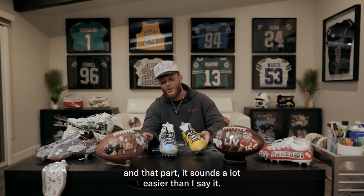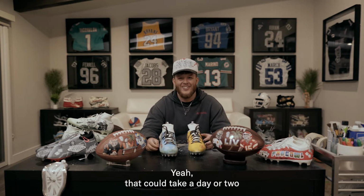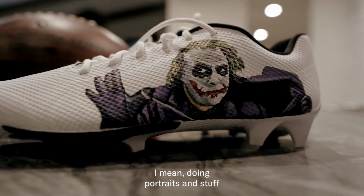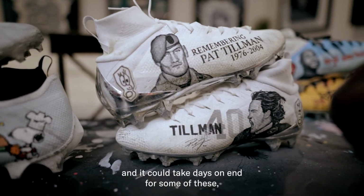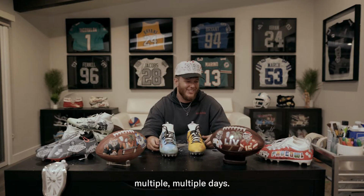That part sounds a lot easier than I say it, but yeah, that could take a day or 2 or 3 days, you know, 20 hours or 30 hours, you never know. I mean, doing portraits and stuff, it could take days on end for some of these, especially all these cleats on this table, it took multiple days.